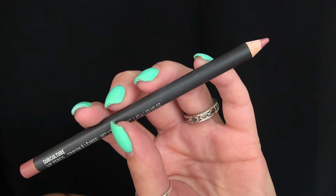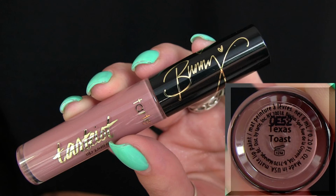Now for the last step, the lips. I'm starting with MAC's Subculture Lip Pencil, and I'm going to line my lips with that. And next I am going in with the Tarte Tartist Lip Paint in the shade Texas Toast, which is Bunny's shade. I had to pick that up as well. So I applied that to the lips, and that is it.